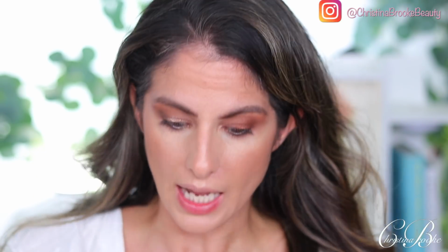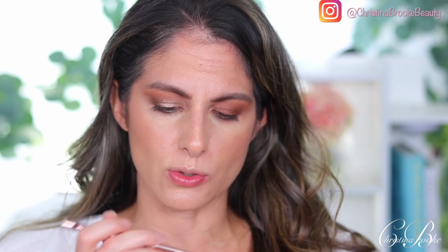But formula-wise, it's working really, really nice. I like the formula. I have some thoughts though. I think I want to get some swatching done before I give you guys final thoughts on that one. But let's jump into the eyeliner because I really want to try this because when he swatched this on camera, ooh, gosh darn it.